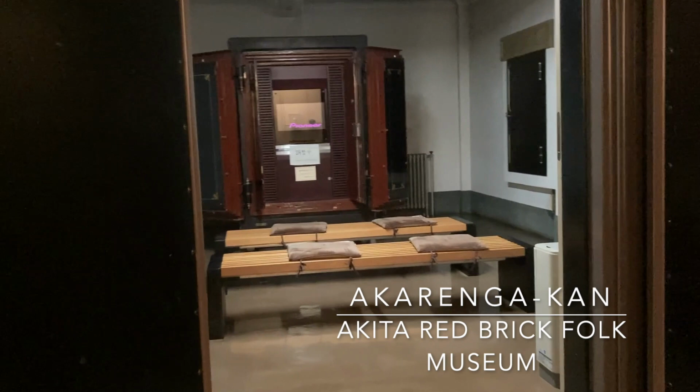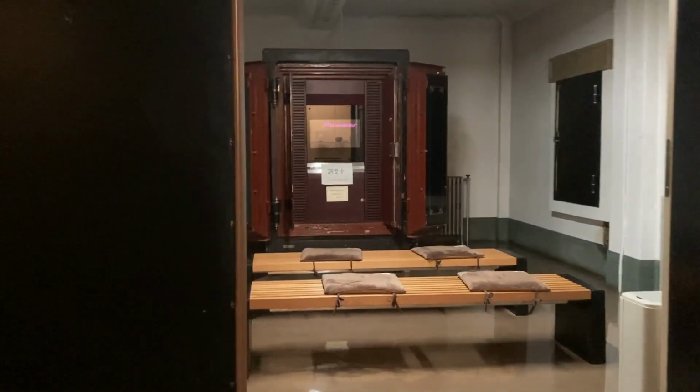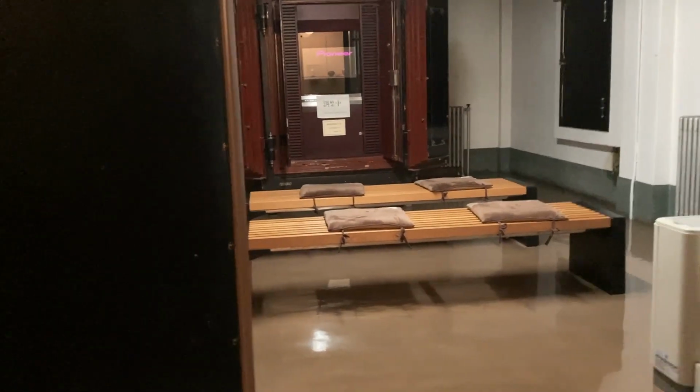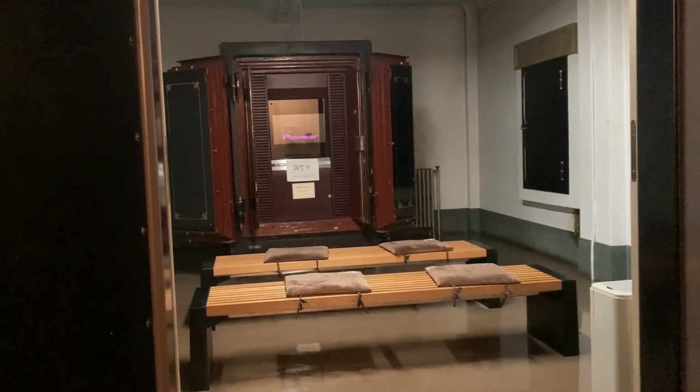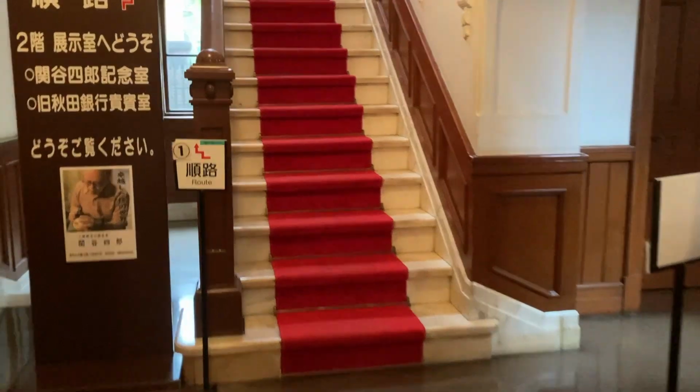This Red Brick Museum used to be a local bank here, and this one inside is... It used to be a former vault. This is where they store the money from a long time ago.